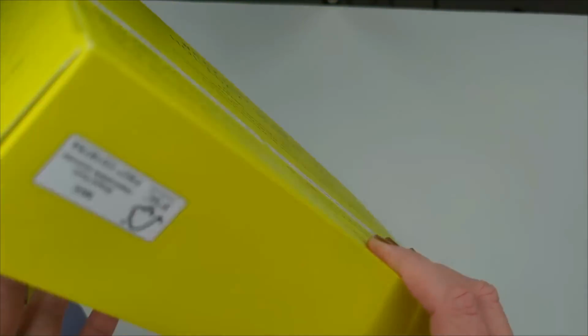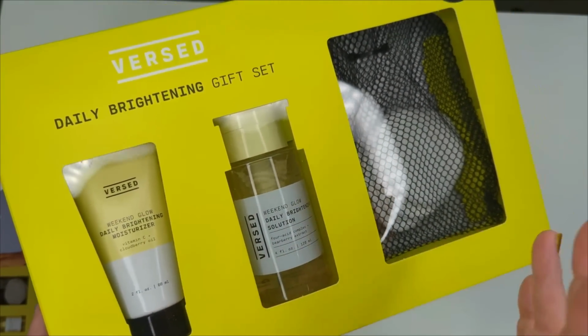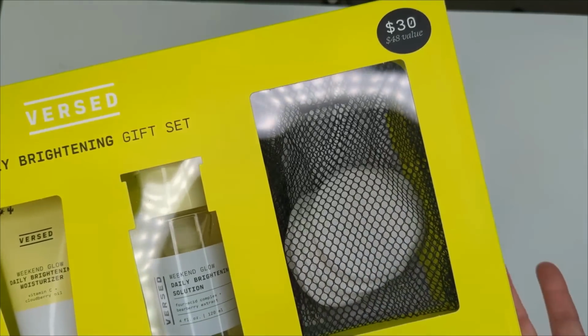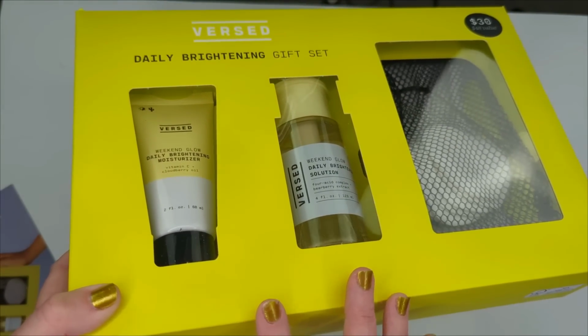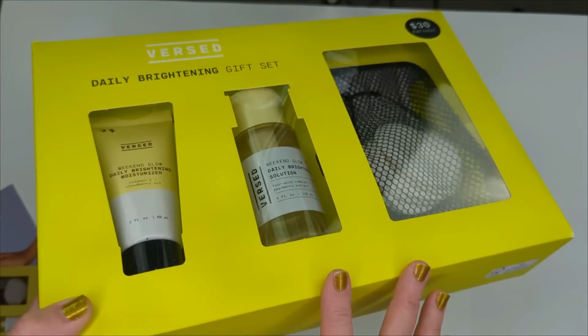So anyway, I just wanted to share this with you guys really quick. If you're a fan of Versed and you've been wanting to try these products, this is a great way to do it because it's 30% off. And Versed is just one of those brands that gives you really, really good ingredients at an affordable price, which I love. So I just wanted to mention this quickly.